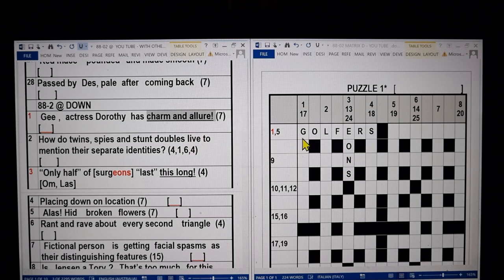One down, starting with a G: charm and allure. If a woman has charm and allure, then yes, she has glamour, no doubt about it. Glamour is the answer there. How do we get this? Well, seeing as there's no flag or a possible charade flag, I'll bet my bottom dollar this is a charade. So there we have it, those two.